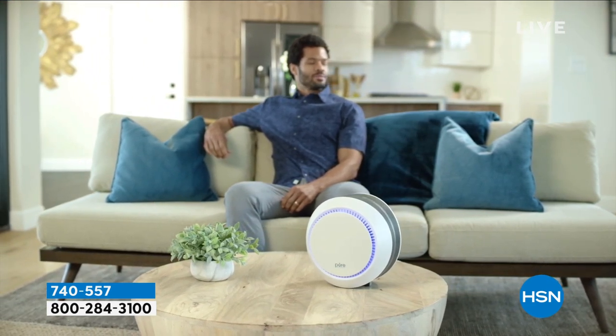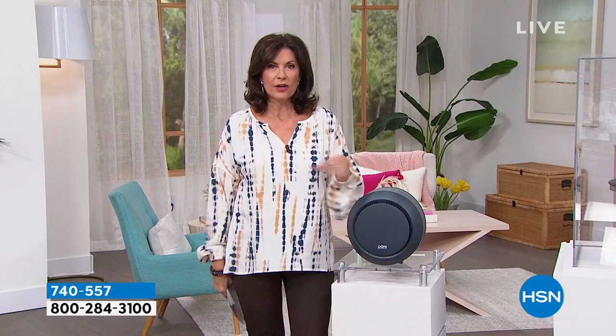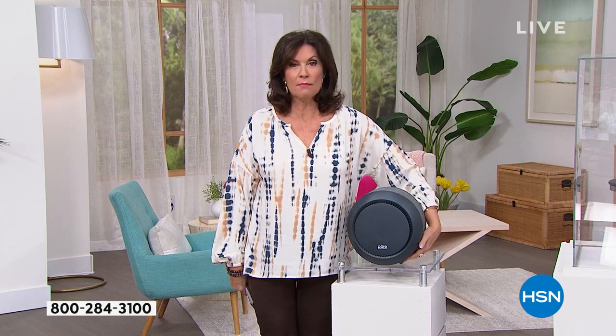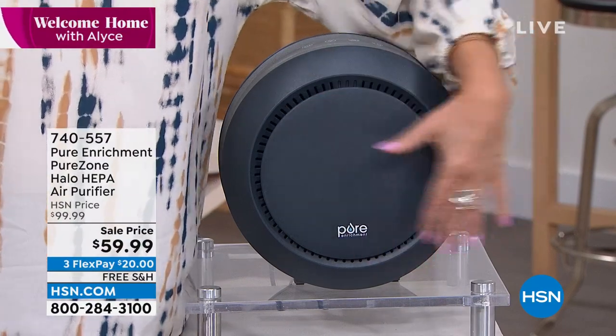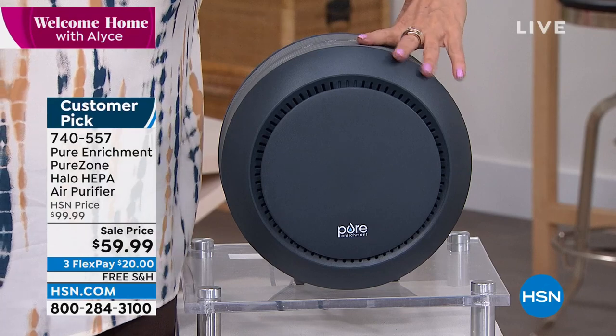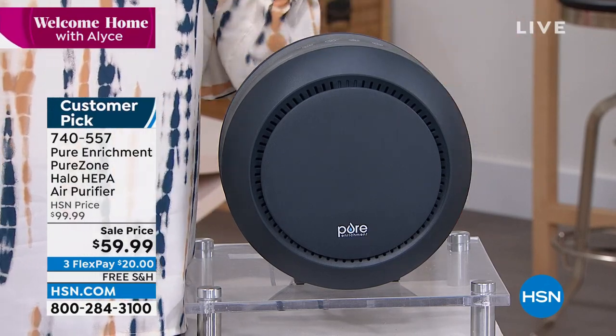It's called the Halo. It's from Pure Enrichment. This is not just an air purifier. This does HEPA filtration. Look at it. It's just a small, maybe the size of like a fry pan, okay? It's a little bit thicker than that, about the width of my hand. That's about it. And it lights up if you want it to. If you don't want it to, no problem.